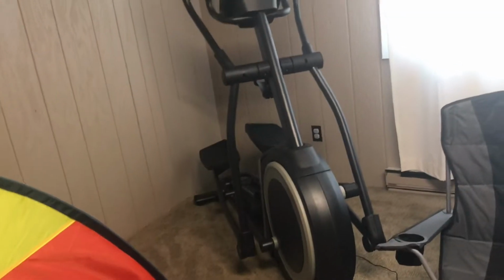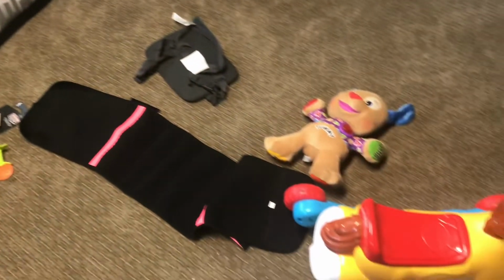But besides all that, we got this TV in here, we've got this whole setup, and my elliptical, which I do work out with, so that's kind of fun. I have something else to do now. And yeah, so we have all this other junk in here, and we gotta get it all cleaned up. Oh, and this waist trainer is more like a sweat belt, which has been really helpful, so I've been liking that.